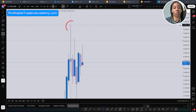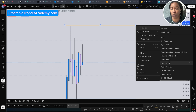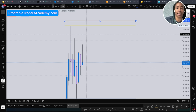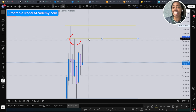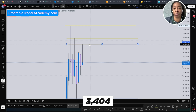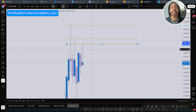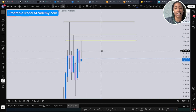We do have this wick above here at roughly 3,500. Let's go ahead and mark that off, and let's get our yellow boxes here. Next, the other level that I'm going to mark off will be right here at the top of this wick, and this is sitting at 34.32. Then the next level I want to draw is at this wick, roughly at 34.04. This week we touched this 3,400 mark but wasn't able to maintain it.